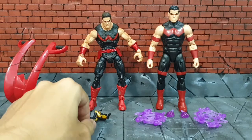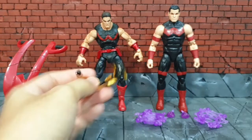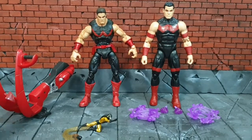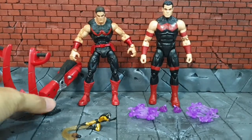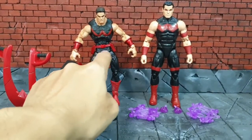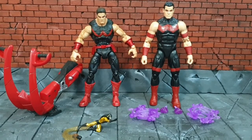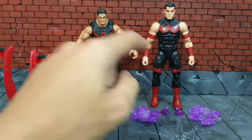Toybiz Wonder Man comes with this Yellowjacket add-on that can be attached to his back, and also this, his ride. Because he comes from the Legendary Rider series, this is supposed to be his ride, even though he's actually a character who can fly. In his early appearance, he flies because he has rocket packs at his belt. As he goes further along in the storyline, he doesn't need the jetpack anymore, and that's why the modern version doesn't have the jetpack.